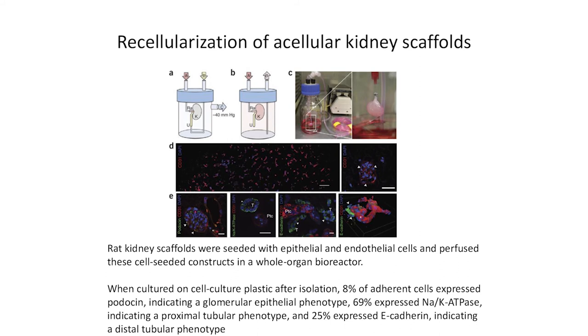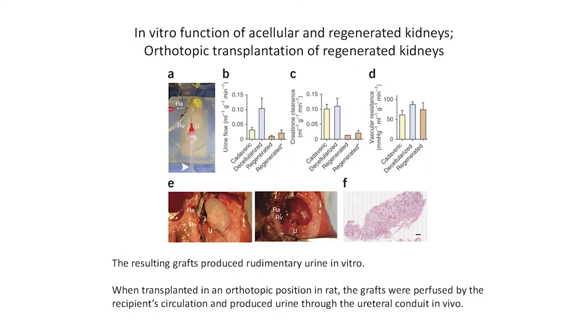So endothelium from the artery, epithelium from the ureter, they took this kidney out and re-implanted it in another experimental animal, and did some testing. You know what? There was rudimentary urine. So this kidney, whose cells were removed and then cells were added, kind of similar to the stem cell concept, was re-implanted in a mouse. When the clamp was opened, just like a transplant, there was rudimentary urine which had a higher concentration of both urea and creatinine.